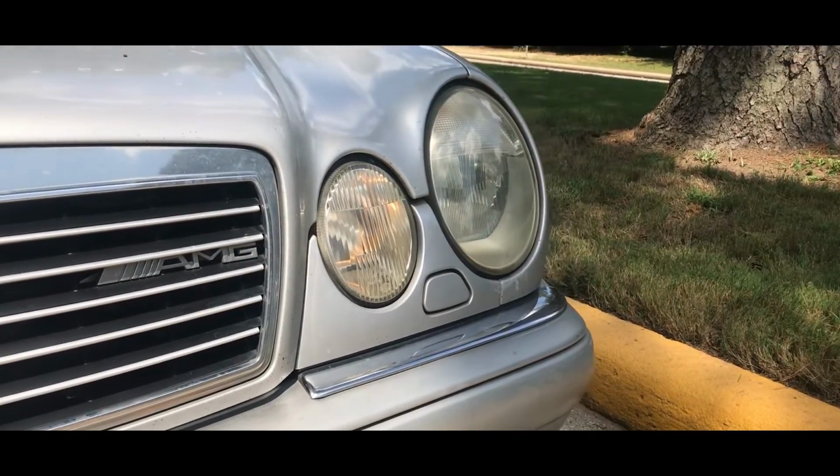At first, I wasn't really much of a 4-door person. I love my 2 doors. I really like the CLK. I wish I had the AMG version of it. Ooh, that's nice. It's like a normal RT, but with the wide body. But I grew to love the W210. It just grew on me.